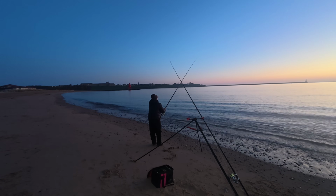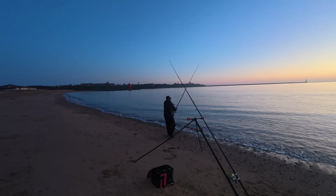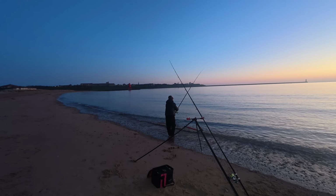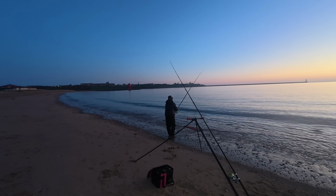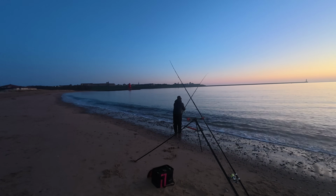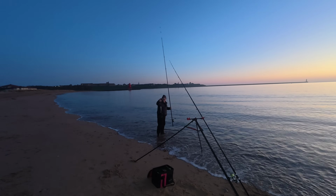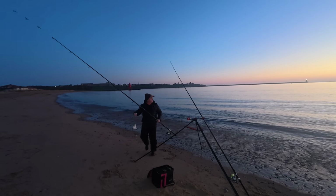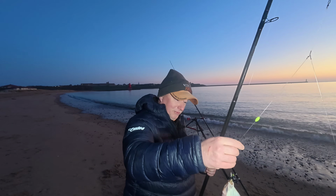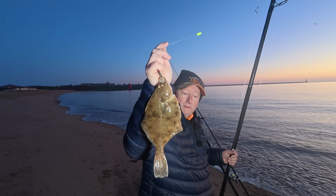Oh, it might be, and it's hard to tell. I'm bringing the rig over these pebbles, so it always feels like there's something there. Oh, hang on. There's the culprit. I'm actually wrong. It's a flounder. Thought it was a dab. But hey, we're off the mark, kidders. Not a big flounder, but welcome.